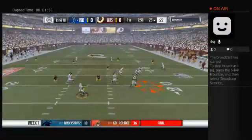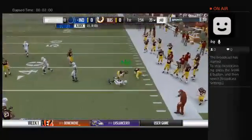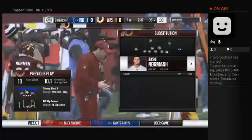On 1st and 10, Luck. He'll set up the screen to McCoy. And he's able to take this one up to the 35-yard line. That one good for 10 yards. And that'll bring up a second and just about a few inches here.